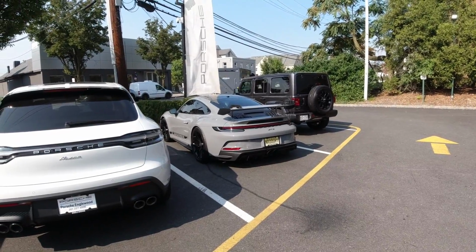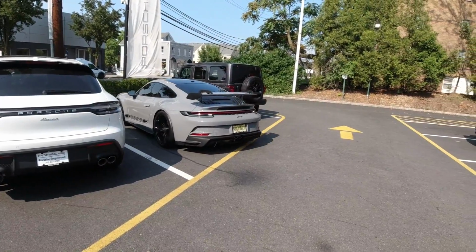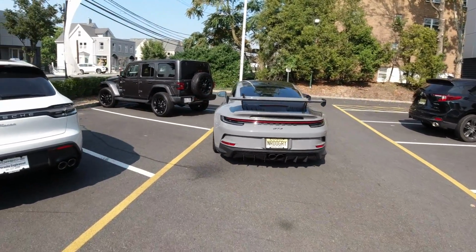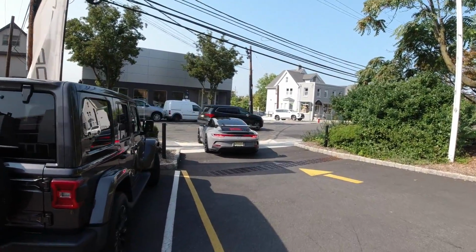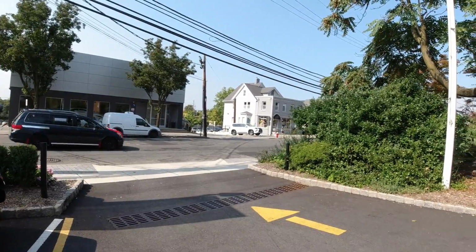Oh, man. GMG exhaust. Woo. Yo, don't get no better than that. GMG exhaust. Oh my God, man. I'm next. I'm getting one. I don't care. I'm gonna find a way to get one.